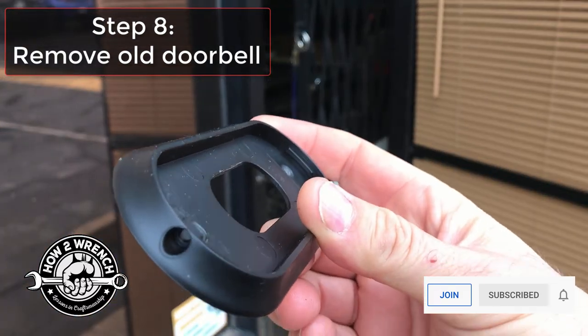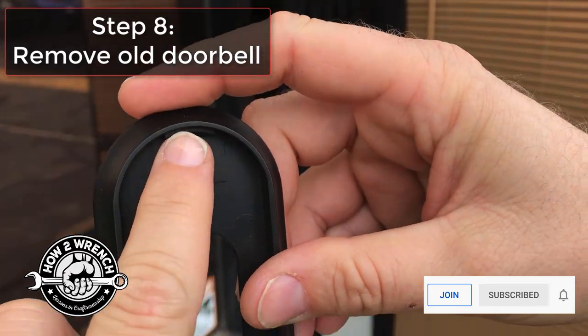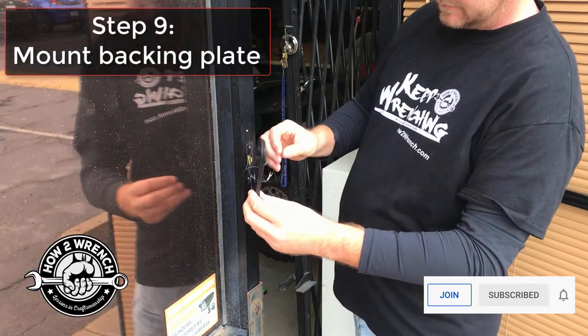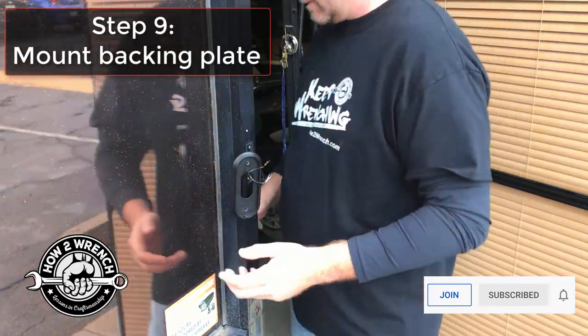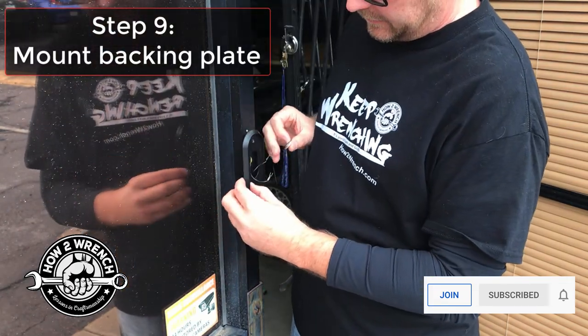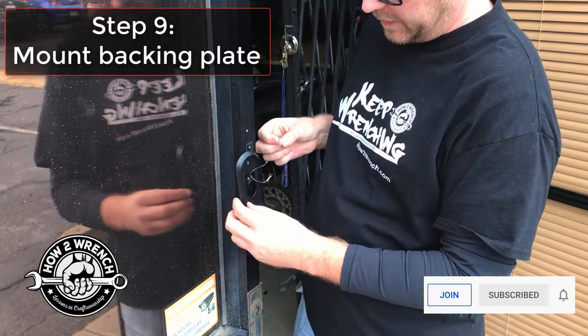That up is important because there's a locking screw you can put in from the bottom. So we hook the doorbell into the top and lock it in the bottom. On mine, I had to space it to give it enough room for the wire clearance. So whatever you need, whether you need to drill a bigger hole or whatever that looks like.